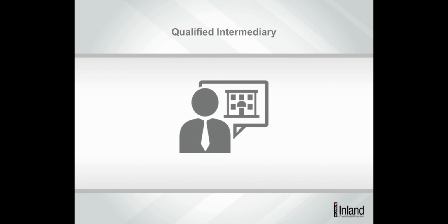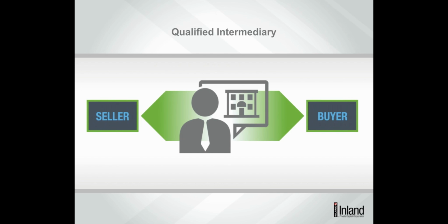As a critical part of a 1031 exchange, the QI is a company that facilitates Section 1031 tax-deferred exchanges. The QI enters into a written agreement with the exchanger where the QI transfers the relinquished property to the buyer while transferring the replacement property to the exchanger pursuant to the exchange agreement. The QI holds the proceeds from the sale of the relinquished property in a trust or escrow account in order to ensure the exchanger never has actual or constructive receipt of the sale proceeds.